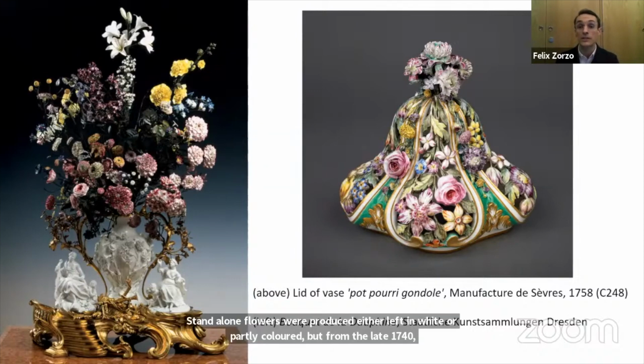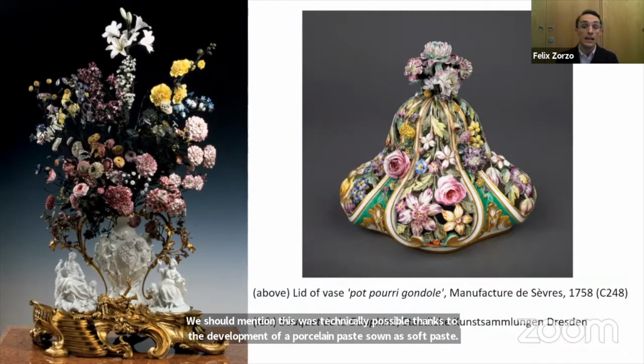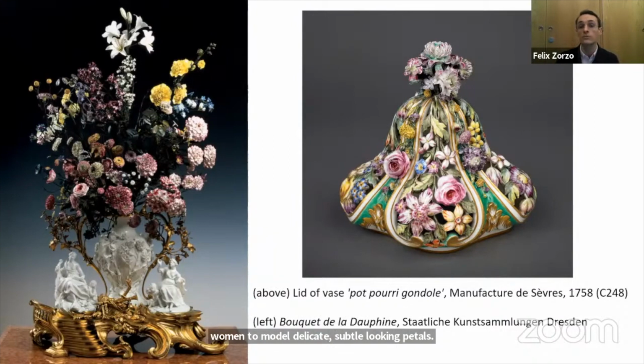By now, we should mention that this was technically possible thanks to the development at Vincennes of a porcelain paste known as soft paste that, unlike the real hard paste porcelain imported from China and produced at Meissen from around 1710, allowed craftsmen and craftswomen to model delicate, supple-looking petals. In addition, the enamel colors developed specifically for this soft paste fused with the glaze when fired in the kiln, enabling a nuanced palette with a painterly effect not achieved in hard paste porcelain.